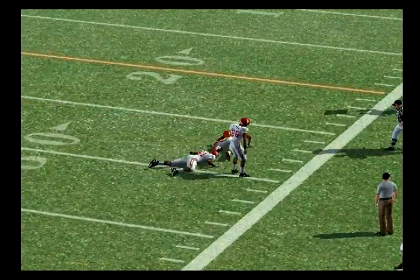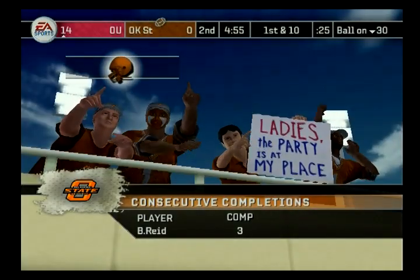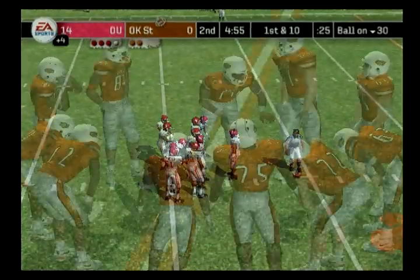He steps up, he passes it, and he brings it down. They pick up solid yardage there. Yeah, nice little pitch and catch there. The wideout was able to find a little open space in the defense, and the quarterback was able to get him the ball for a good pickup.